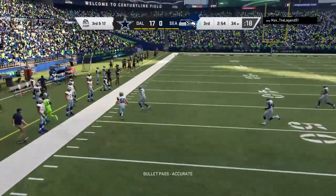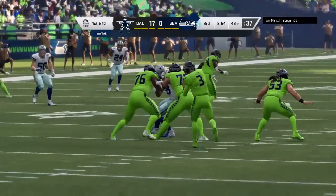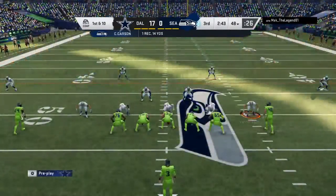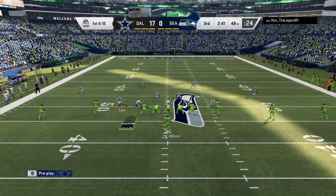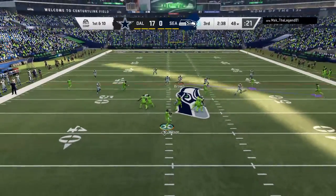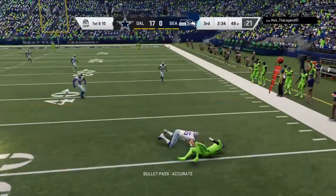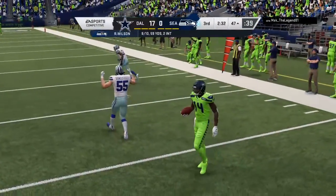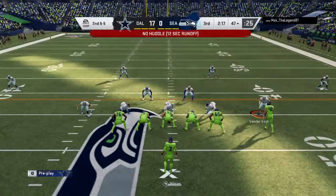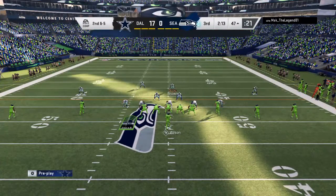Now it's Wilson. That's complete into the hands of Carson. And he'll be out of bounds, but able to get it up past the 45. That one good for 14 and a Seahawk first. On 1st and 10, it's Wilson. He'll find Metcalf. 5 yards on the catch there, brings up 2nd down. 2nd and 5 after the 5-yard completion on 1st down.